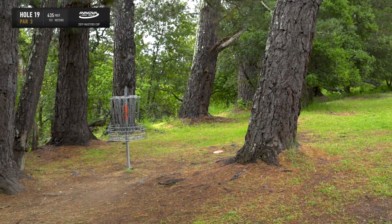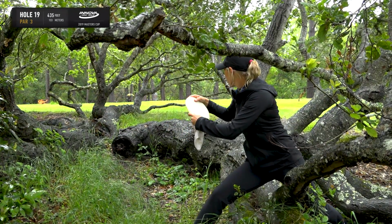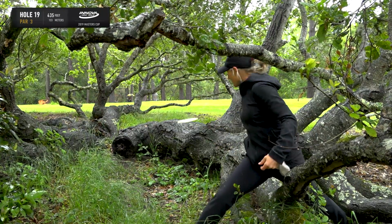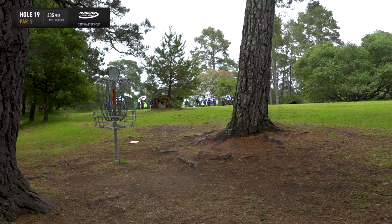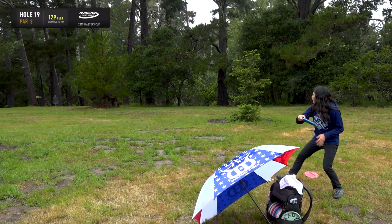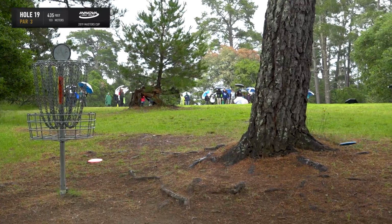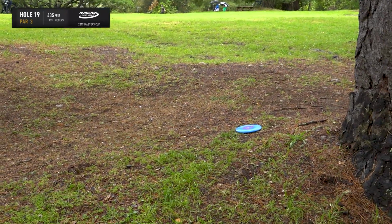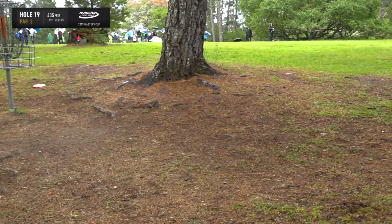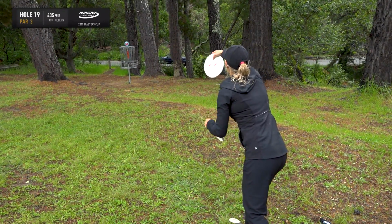A great upshot from Camille. Yes, it was. Wow. See how tight this is. She kind of made a lot more work for herself than she needed to. Great out, though. Still some windows, though. She does for par. Sure enough. Paige. Beautiful looking upshot. Leaks a little bit away, but she's got that. And here is Kat looking to save par.